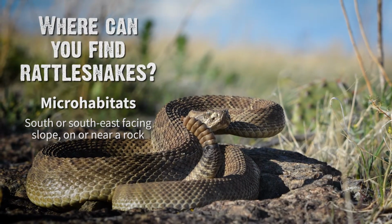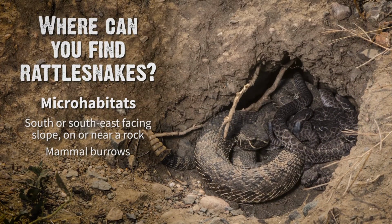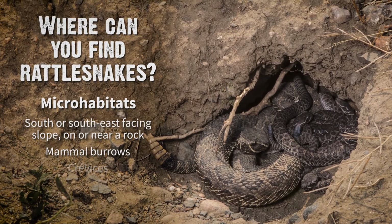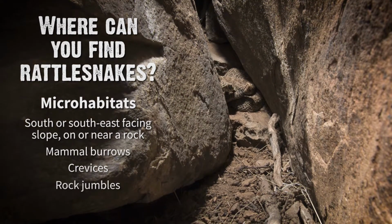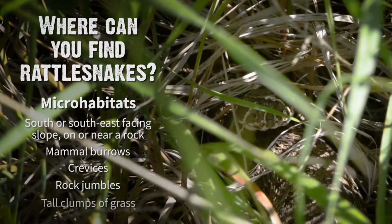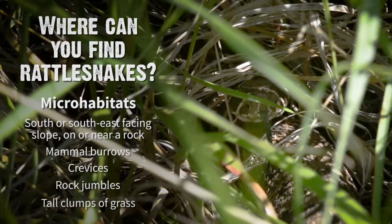Microhabitats that snakes enjoy depend on the needs of the snake during a particular time of year. So if a snake is interested in basking, they're going to generally hang out on a south or southeast facing slope, sometimes on or near or slightly underneath a rock. However, they'll also occupy burrows. Mammal burrows are popular retreats. Crevices in rocks are also popular, and sometimes rock jumbles. They also tend to show up in tall clumps of grass that provides them with shelter, a nice moist, warm microclimate that's buffered against the outside temperature. Generally speaking, they're not going to be concentrated in any one area.